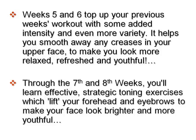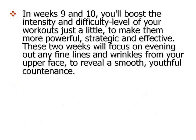But hang with it, because through the 7th and 8th weeks, you'll learn effective strategic toning exercises which lift your forehead and your eyebrows. It makes your face look brighter and more youthful. And then weeks 9 and 10, you'll boost the intensity and the difficulty level of your workouts just a little to make them more powerful, strategic, and effective. And these 2 weeks will focus on evening out any of those fine lines and wrinkles from your upper face. And voila, you shall reveal a smooth, youthful countenance.